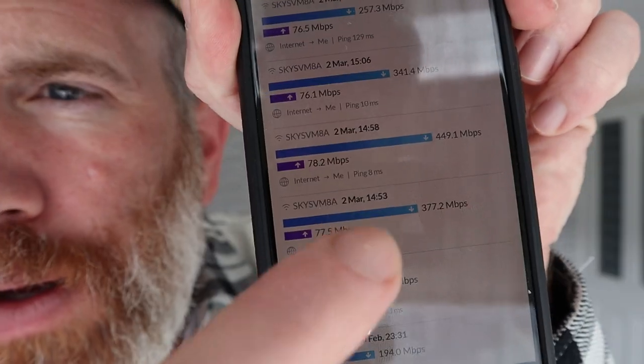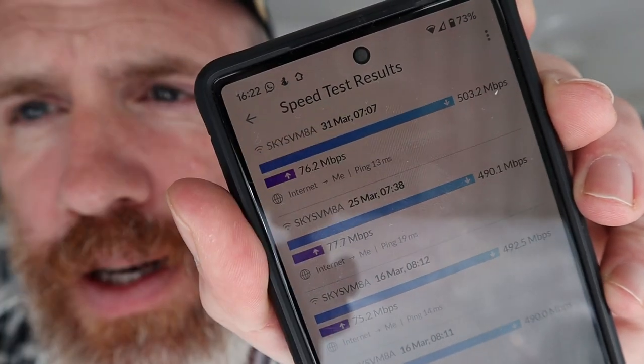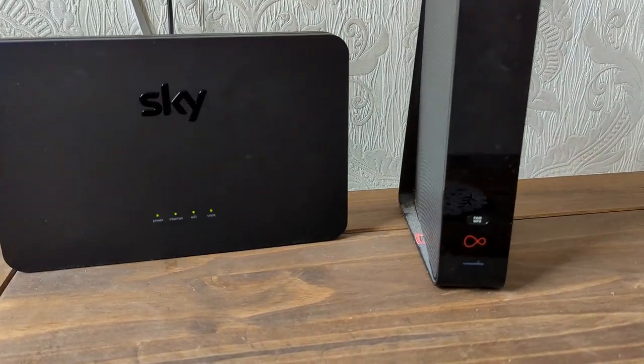So if we go to when I changed to Sky, we can see this here. Remember I'm having 500 now. 377, 449, 341, 257, fours, we've got a load of fours here. 496, 453, 490, 492, 490, and a 503 was the last time I'd done it there. So mainly every time I do it with Sky, I was getting below what I was paying for. And I know they say you get it between this and this, but with Virgin, you do seem to get what you pay for.